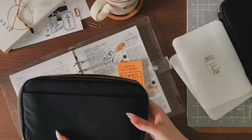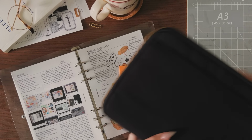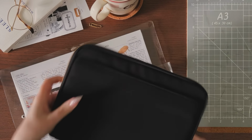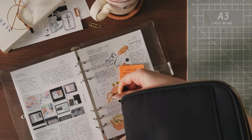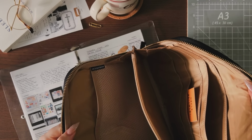So that's the small one, and then I got the big one as well. And just now when I opened it, I was like, oh, that's bigger than I thought it would be, but I'm kind of glad because I wonder if I could get my Filofax in it. I'm guessing probably not, just because the A5 Filofax is so big. But again, it's so cool.